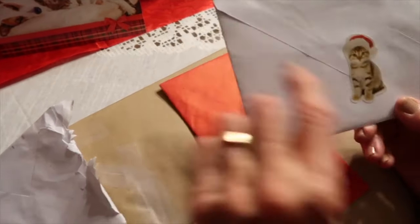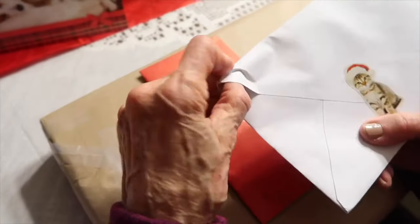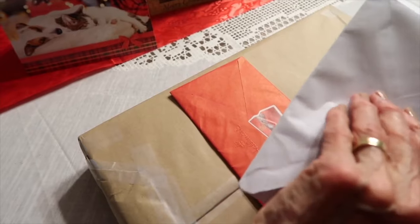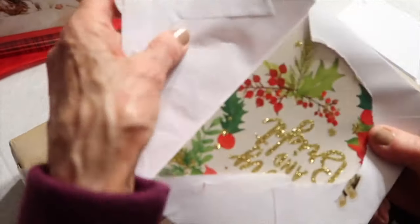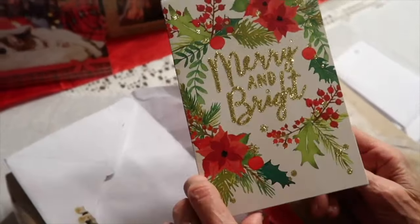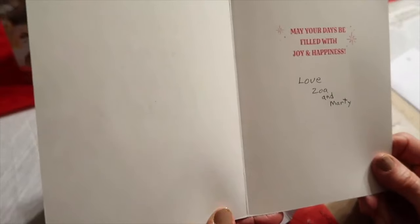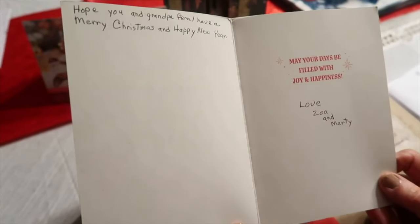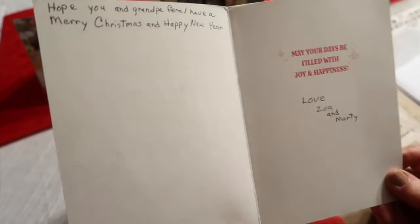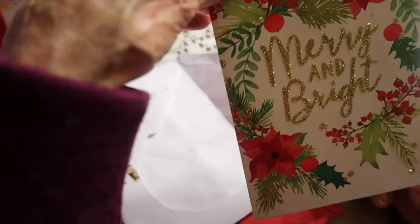Oh, and another card here. Isn't that cute? This cat looks like Simba. Oh, definitely Simba with the little Santa hat on it. Now I hate to rip it. Oh, I ripped it. I feel bad now. Okay, this says Merry and Bright. Oh, that's so pretty too, with the glitter. And my favorite flower, the poinsettias. It says, may your days be filled with joy and happiness. Love, Zoa and Marty. Hope you and Grandpa Farrell have a Merry Christmas and a Happy New Year. Well, I hope the same for you, Zoa and Marty, also. Thank you so much.